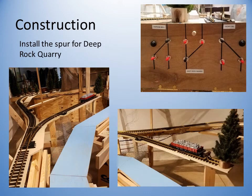A new siding was installed for Deep Rock Quarry. The turnout and uncoupler controls were wired to the small mainline switching panel near Hopkins Mill. This panel is for spurs not visible from either of the main yard panels.